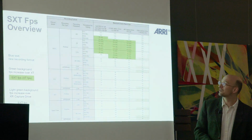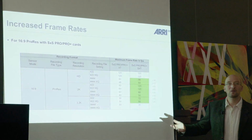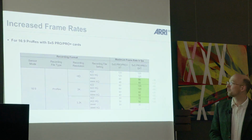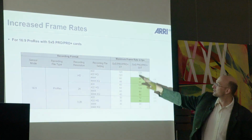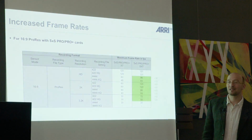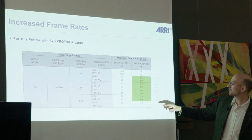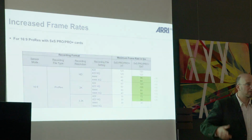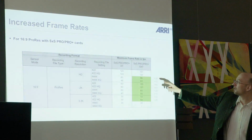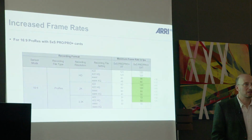So there's some advantages. I've broken this down because it's a really big list. This is if you shoot with S/S Pro or S/S Pro Plus cards. These are XT camera, and this is what happens when you put the same card in an SXT camera. All the green speeds are increased, and they're increased by this much. So if you shoot ProRes HD 4x4, which is really the most popular format, you get an increase in 36 frames a second, going from 60 to 96 frames a second.